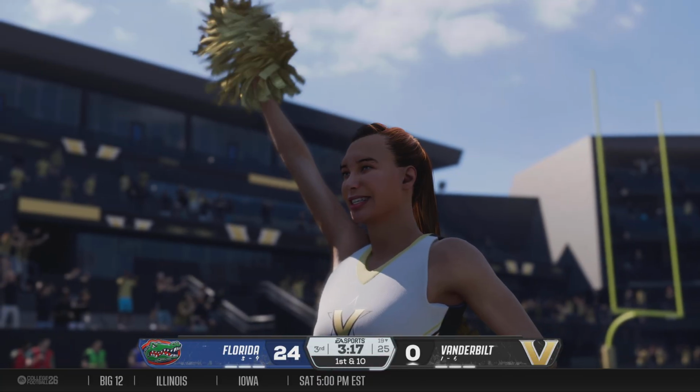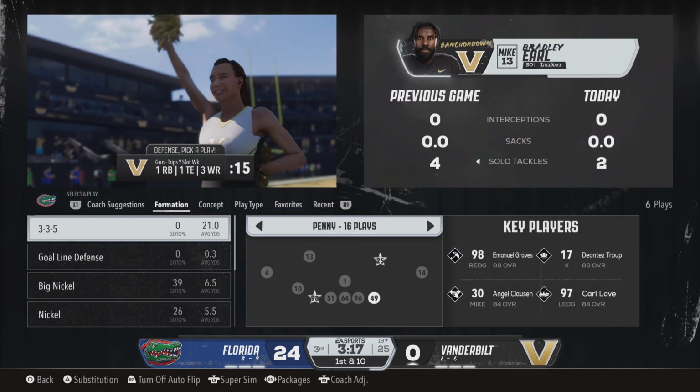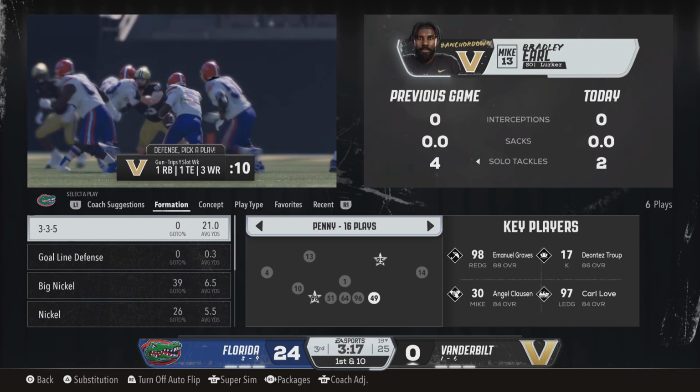Offensive players, when they got the ball in their hand, they're trying to make plays, right? Trying to make you miss. There's nothing better than closing that gap and sticking that head right in that guy's chest and causing a fumble.